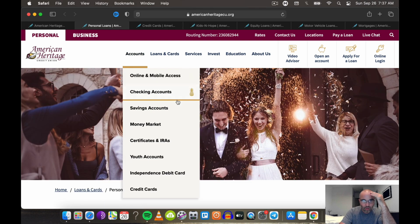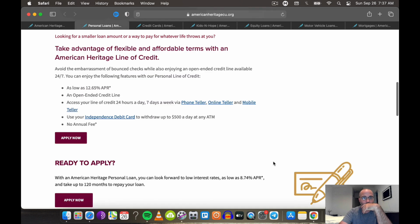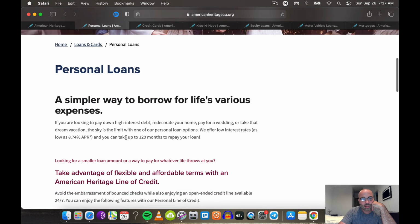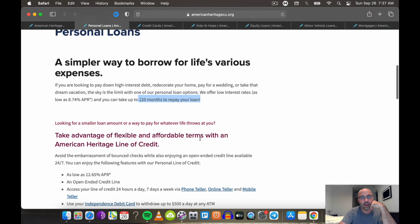The personal loan is pretty crazy, actually. So the personal loan, believe it or not, you can go up to 120 months, a minimum of $300, and they lend up to $100,000. So you could literally have 120 months to repay $100,000. Yeah, I mean, you don't have to take the full $100,000, but they will do $100,000 on 120 months, which is crazy. And you can use it for whatever you want.